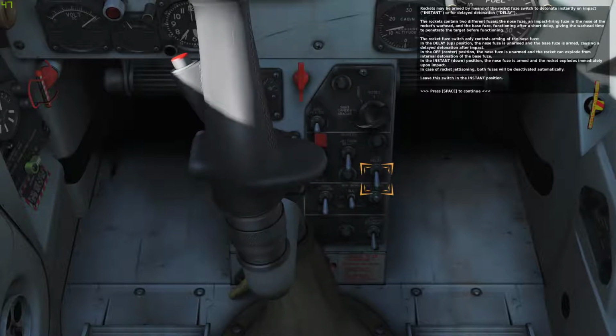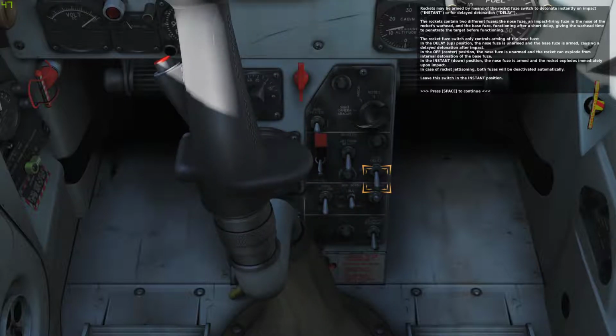Rockets may be armed by means of the rocket fuse switch to detonate instantly on impact or for delayed detonation. The rockets contain two different fuses: the nose fuse, an impact firing fuse in the nose of the rocket's warhead, and the base fuse, functioning after a short delay, giving the warhead time to penetrate the target before functioning.